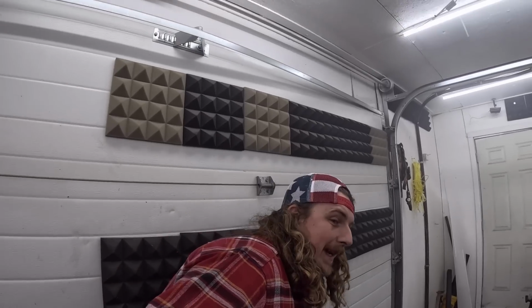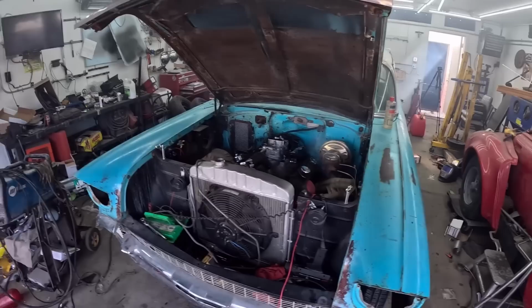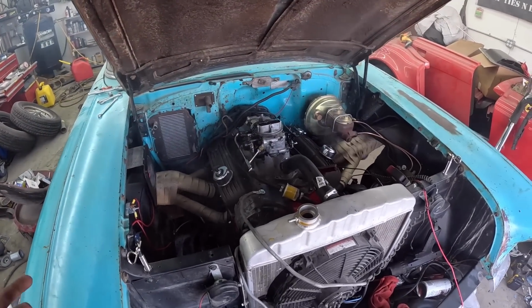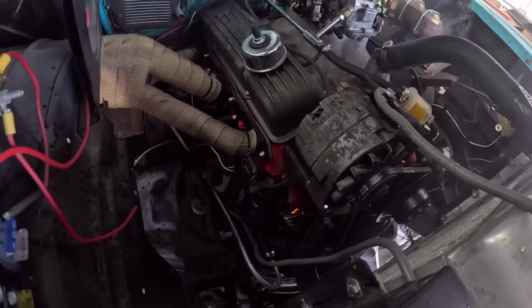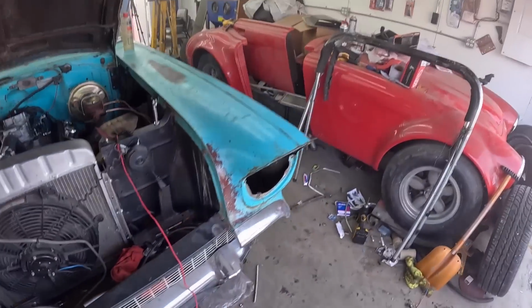So actually, one of you guys sent me a bunch of rad caps, and I've yet to go get them because I'm a terrible person, but I should probably go do that. Man, this thing looks cool, sounds cool, runs good as far as I'm concerned. Needs a rad cap. Is it still leaking now? Oh yeah, it's pouring out coolant again. Okay, so we've got to get some gaskets.